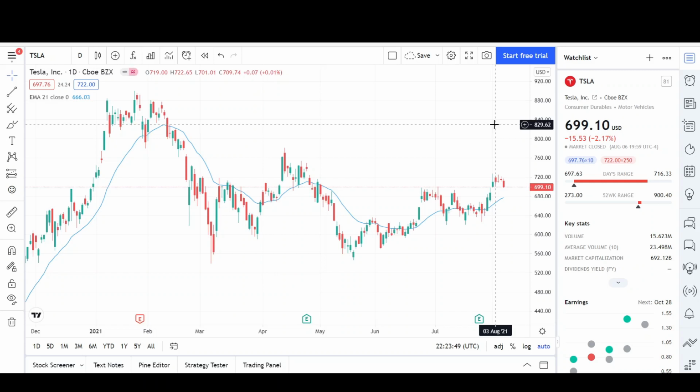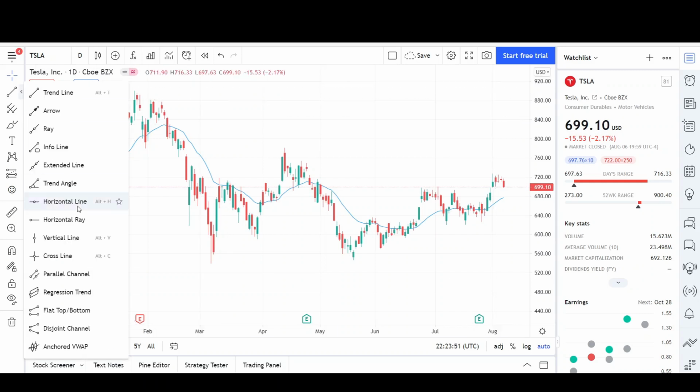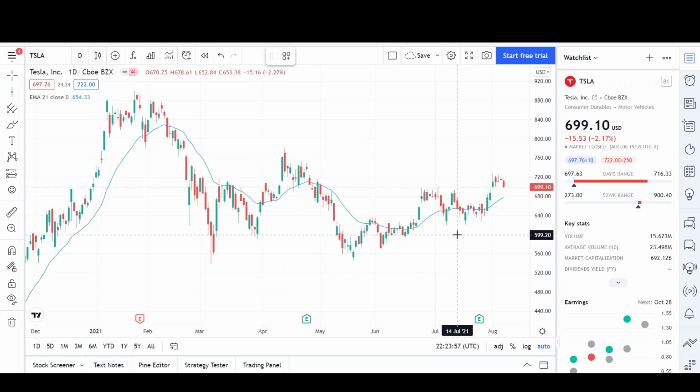So the first thing I'm going to do is put a vertical line where I left off, which was July 14th, and then I'll give you guys an update on what happened after that. So July 14th was right here, and what happened after that was we sold off a little bit, but we couldn't push through the EMA. The EMA was acting as support, and the sellers could not continue lower, and the buyers were stepping in.